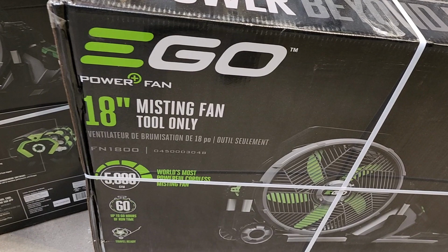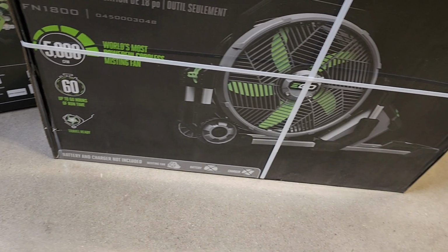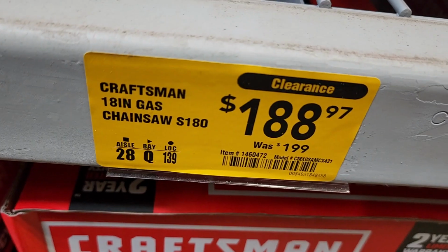Alright, so it says power fan, 18 inches misting fan. It says world's most. So you got world's most. I don't know if it's powerful misting fan. I couldn't see the letters there.